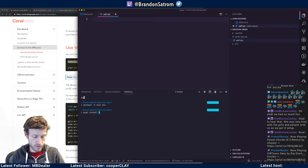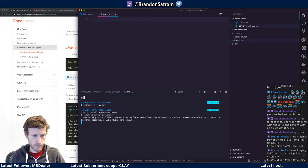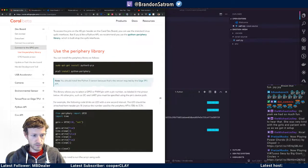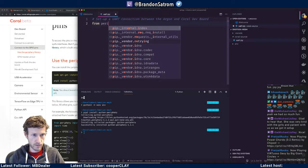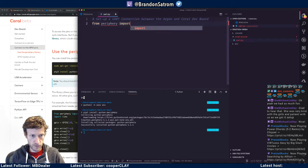Pip3 install, what was it? Python periphery. Cool. So with Python periphery now, I can do something like this, where I'm going to set up a UART connection between the Argon and the Coral Devboard. So from periphery, right, import GPIO. So this just gives me general GPIO access to all the pins.